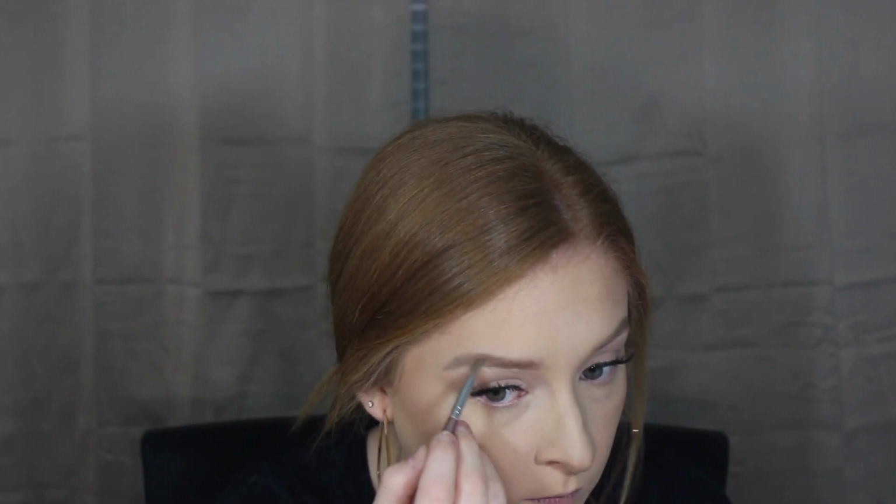Okay, you guys? Now I'm gonna fix my eyebrow because it is looking crazy. I'm going to put some eyebrow gel on my eyebrow. This is just a clear brow gel from Essence. And now I'm going to do some highlighters.